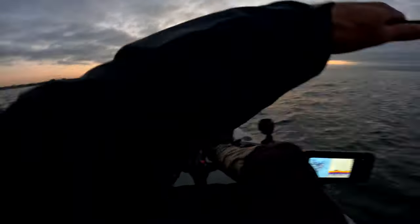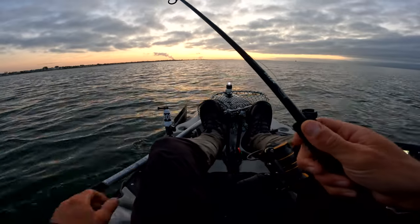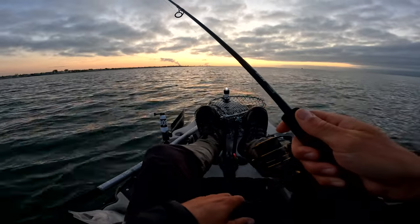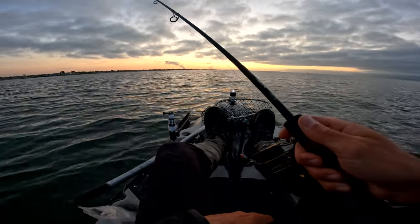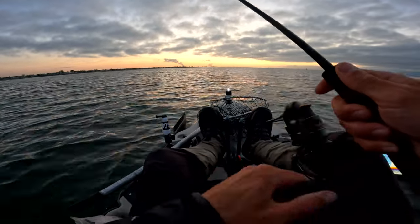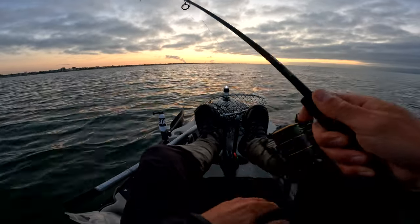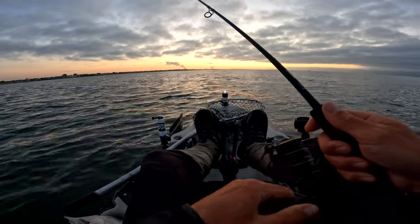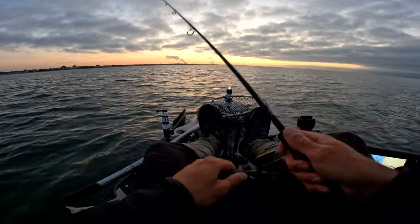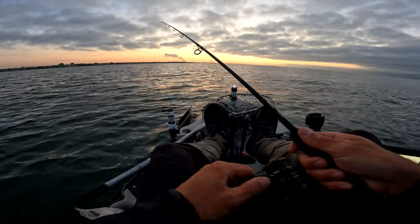All right. Let's cast and retrieve. Let that drop to the bottom. And start snapping back. Oh, here we go. Starting to see the marks now. Big, big marks. Wow, these are not small fish. These are big bass.